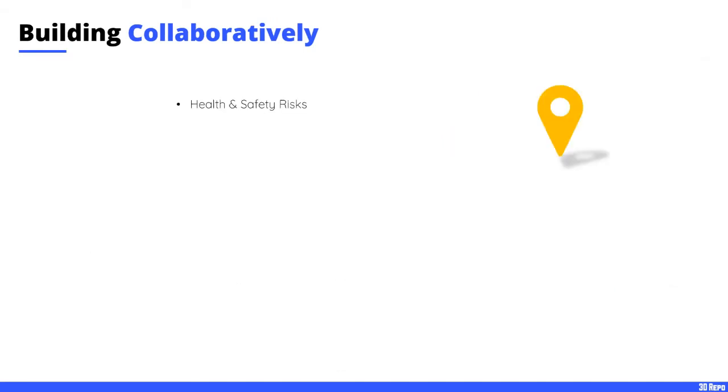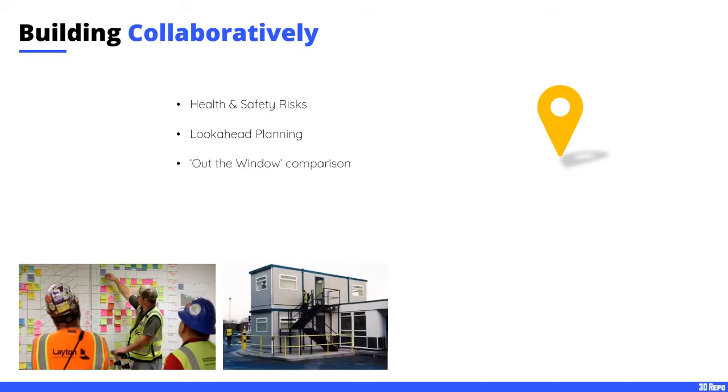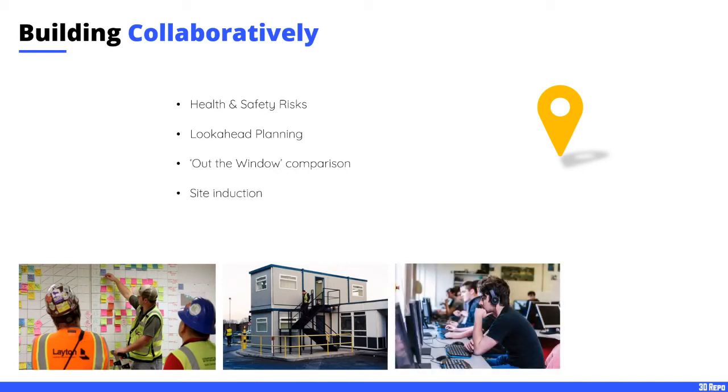And then we move on to building collaboratively, which again, we can still apply the same health and safety risks, perhaps integrating with tools like PLINX that Tommy showed earlier. We can help to enable look-ahead planning in a more interactive way. We can do an out-of-the-window comparison. So you're sitting in your site office, you look out the window, does the model match what I'm looking at? If not, I'm going to leave an issue. We can do site inductions. So especially now remotely, we can provide someone with a URL that allows them to see the playback of the project and see key areas associated with it.